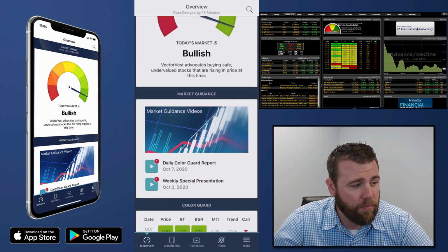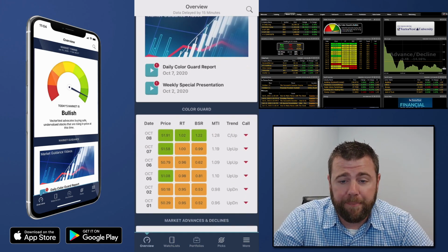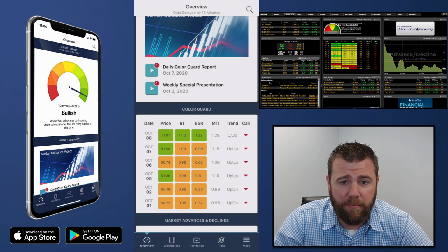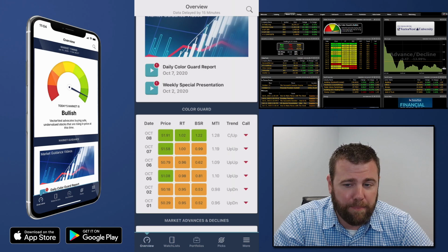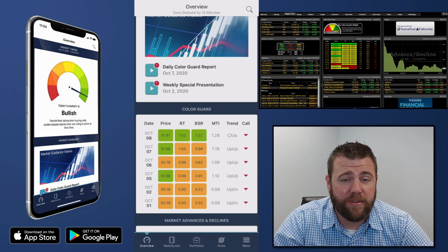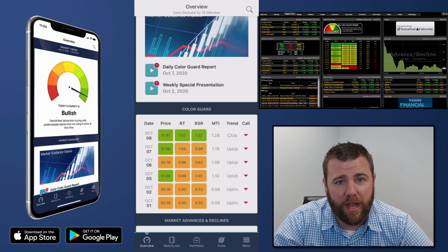If we scroll down here, we can get the color guard itself, where we see the 3 green lights and where they come from. We use 3 indicators to analyze the market each and every day. The first one we look at is the price, which is based upon the VectorVest composite. Now, if you're not familiar with VectorVest, the VectorVest composite is an arithmetic indexed average of about 8,300 stocks that we track daily. We feel like this gives us a better representation of what's actually happening in the market because it's not just looking at the Dow's 30 or the Nasdaq's 100 or the S&P's 500, but at a composite of 8,300 stocks.